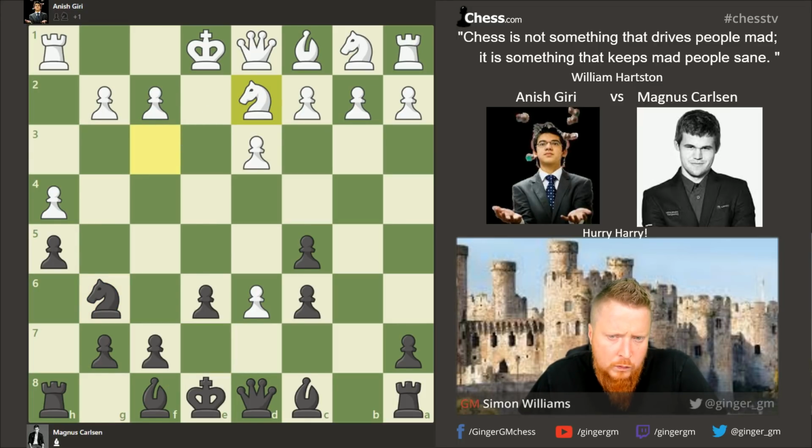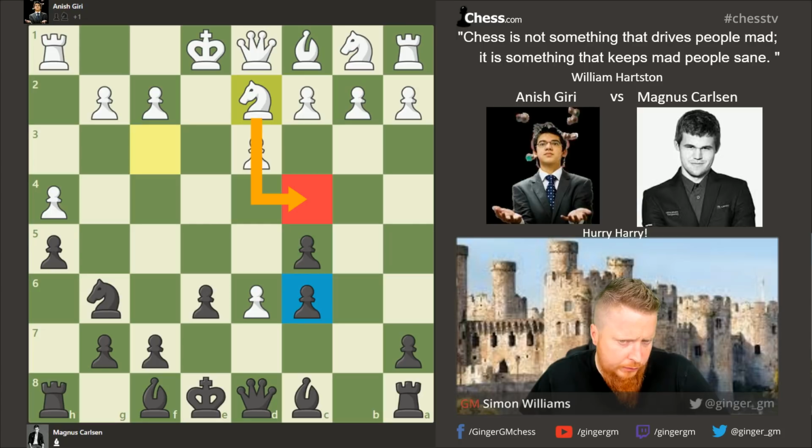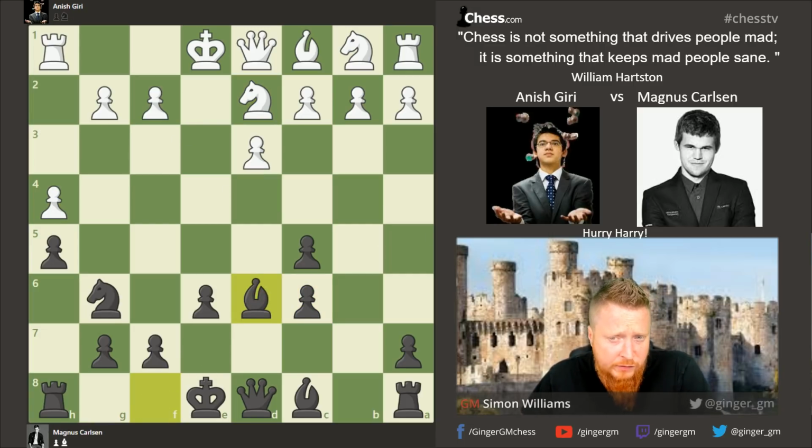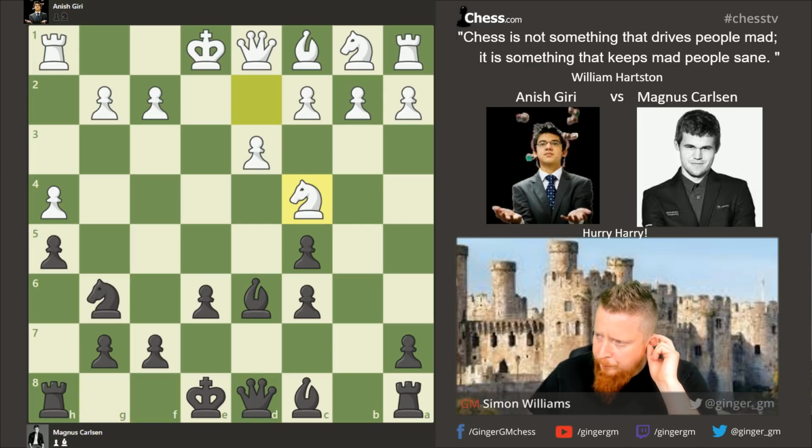Now, white wants to put the knight on c4, playing against these pawns. This is quite logical, but it's also a bit dangerous to move this knight away from f3. As we're going to see, white disregards the safety of his own king, and he leaves his own king without any defenders. I'd have liked to have kept that knight on f3, personally. Bishop takes d6, and now knight to c4.